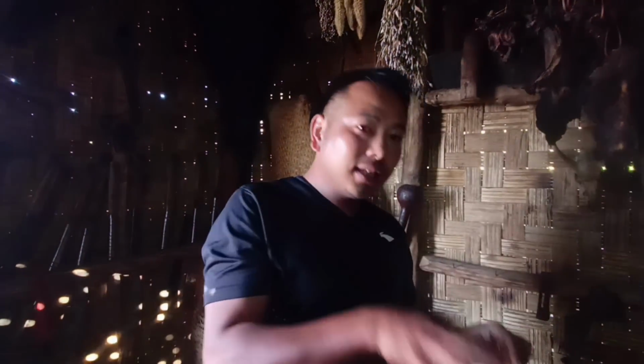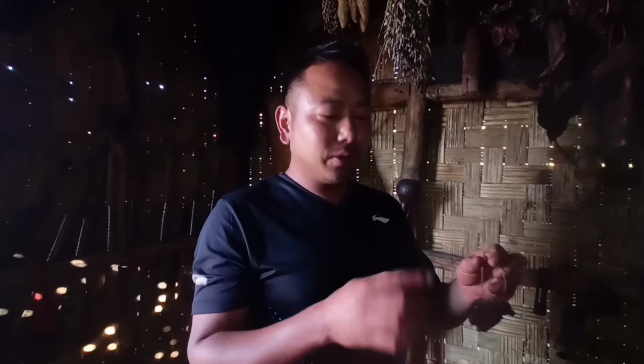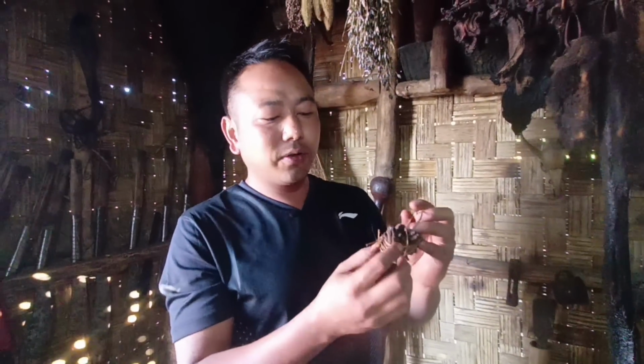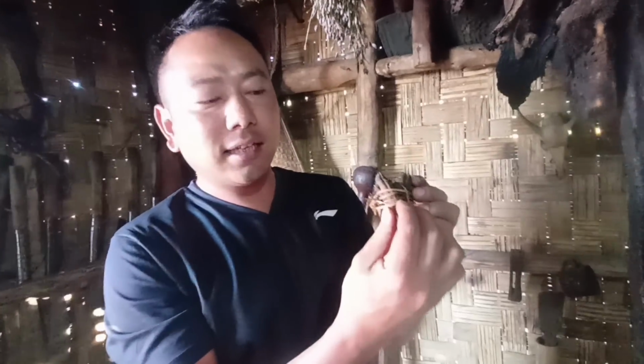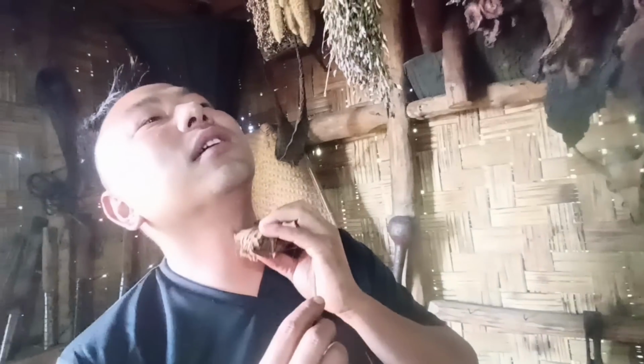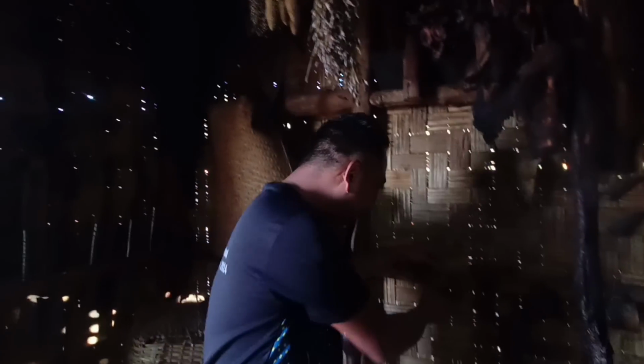So what we believed, or what we practiced during the olden days, and even now, some people are still in use of this. In case you have fish, and the fish bone gets stuck in your throat, then we take this denranke, and we do it like this with the fingers. So do like this, and the bone goes in. So that's still in use today, even during olden days as well.